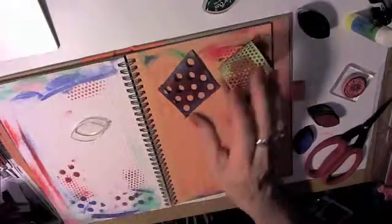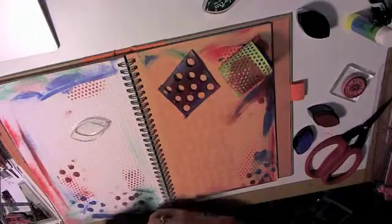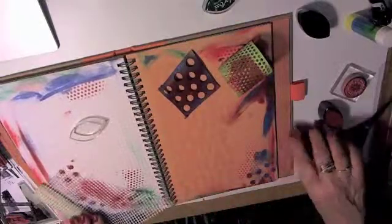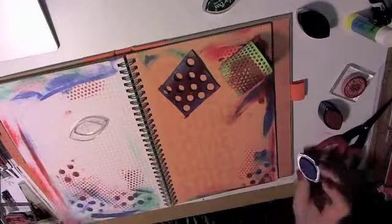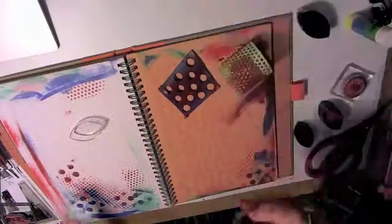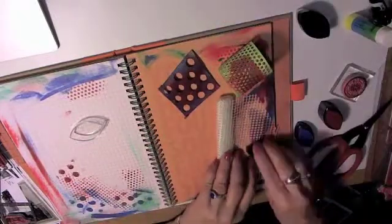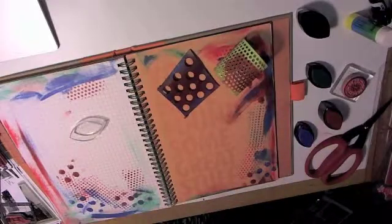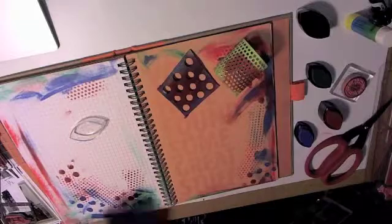And she makes some other things too. She makes different sizes of circles, and she also does this. This is kind of cool. It's a checker. So what that does is just adds a little texture to that page. We'll come back to it later and add more things.